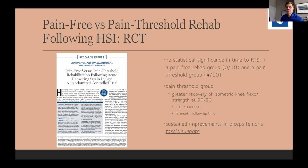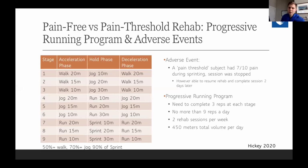And I think that really just provides a strong level of evidence for integrating a sprint progression, which we'll review that this article provided in just a second here, to really institute that fascicle length change, but also at the same time that there is going to be some type of pain associated with that lengthening, and that's okay and that's safe. And this is a really good article, and there's a few other things that I just want to point out.